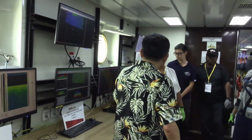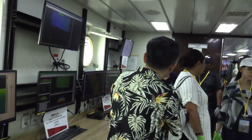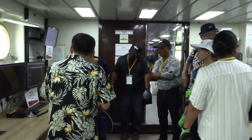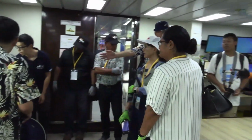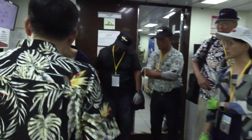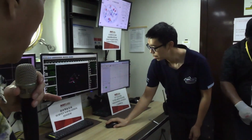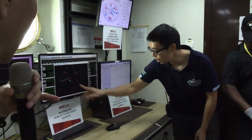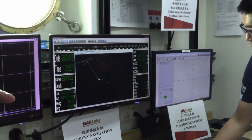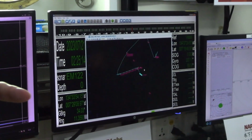So we will have my colleagues show the route or the traces that we have gone through in the past few hours. This is our base map. Port of Palau. This is Palau.